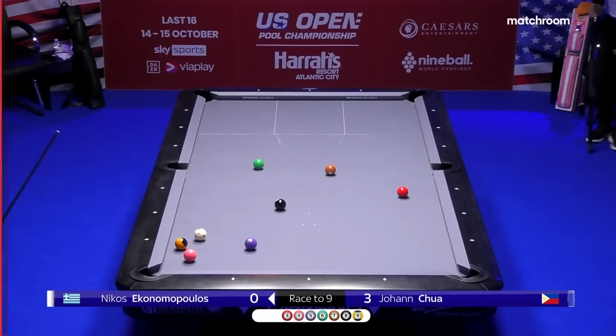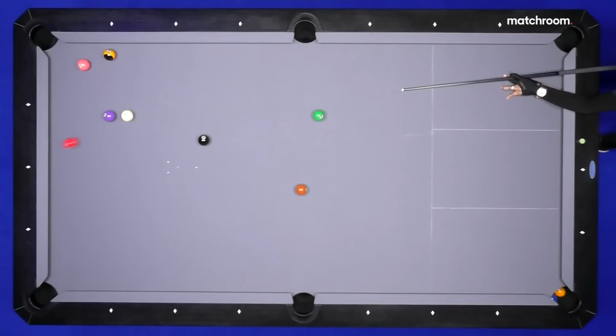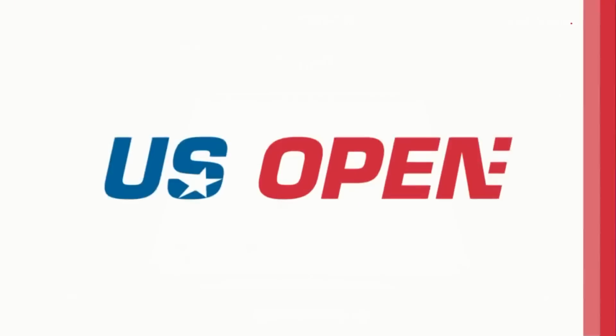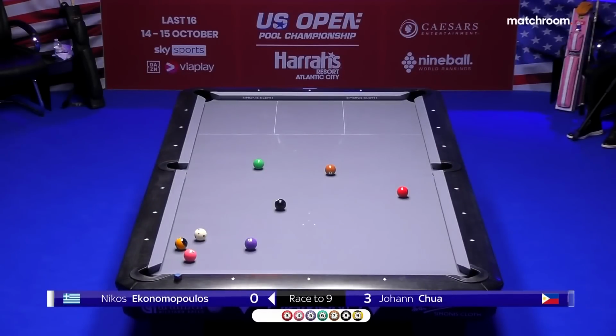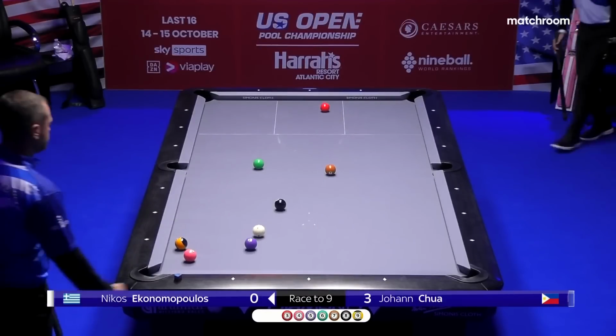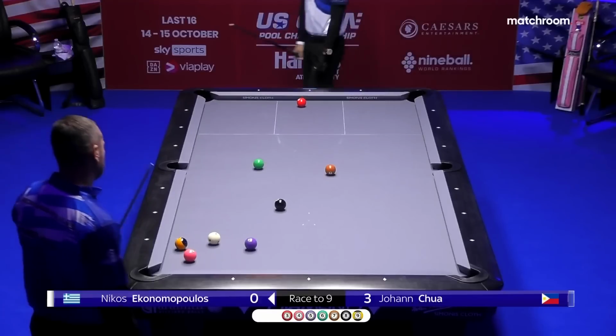So Nikos should have a pretty routine safety here, coming back behind the 4 most likely. Don't think he's going to play the 3. May just come back behind the 5, just to the rail. And maybe this is cuttable. Yeah, he's going to leave a little gap again. No, he's done pretty well.